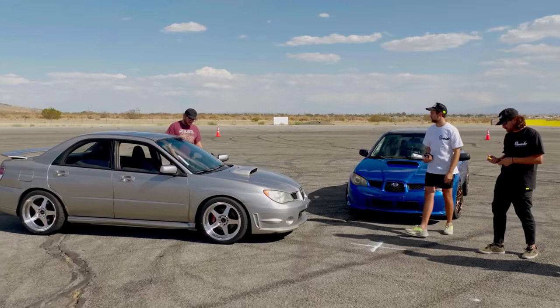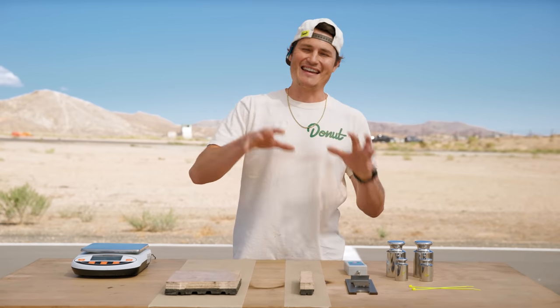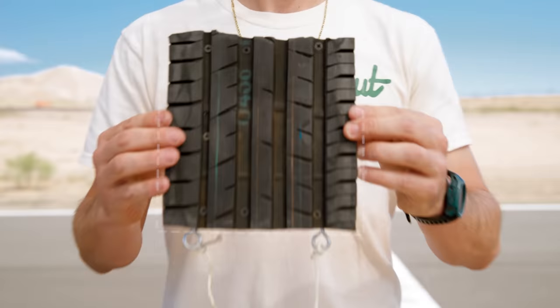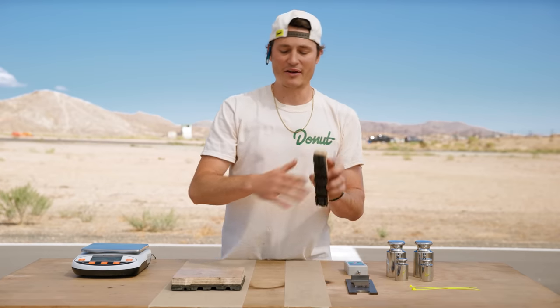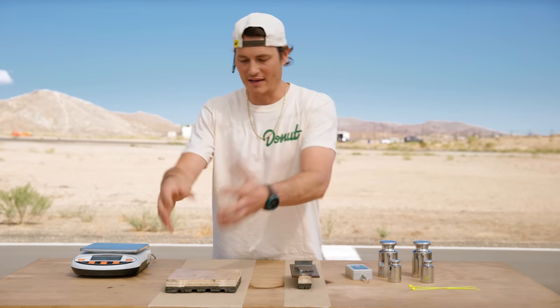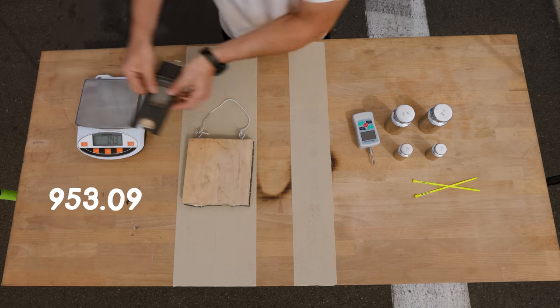And while those guys are setting up their next experiment, I want to talk about one of the most common misconceptions with tires, and that is their width in relation to grip. I have two pieces of tire right here. This one is 64 centimeters squared, and this one right here is 360 centimeters squared. The tire tread and compound are the exact same for both of these. Now I have to add some additional weight to our smaller contact patch piece here because I need to account for the extra weight from the larger piece of wood and the weight of the cord in the tire.